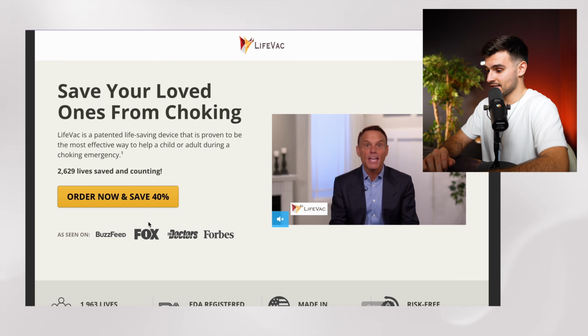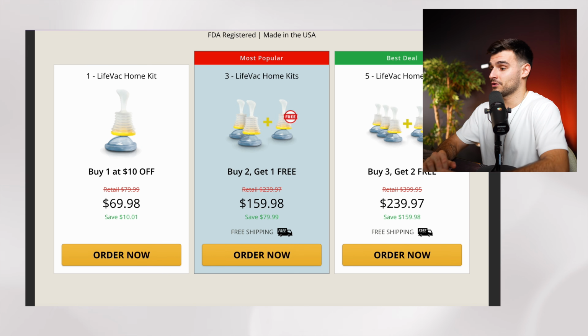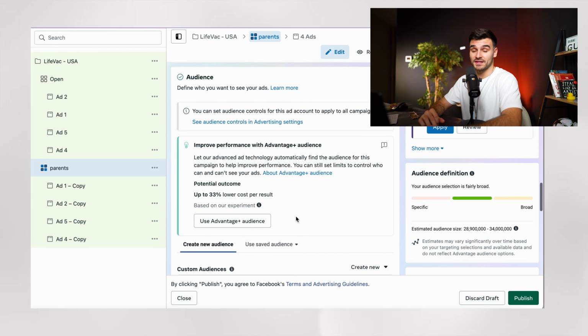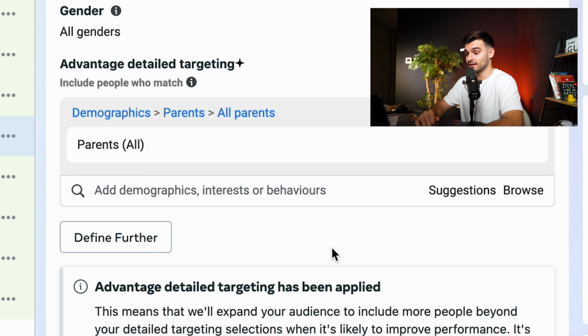And it looks like this. And here, if sales happen, it will be tracked back to me. All right, and the other ad set, I did the same setting basically with the same ads. The only difference here is I'm targeting parents.